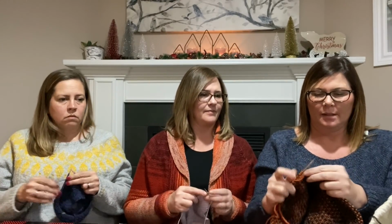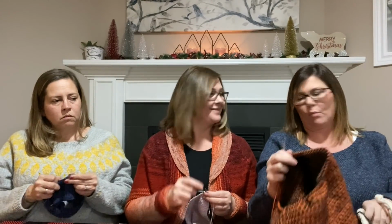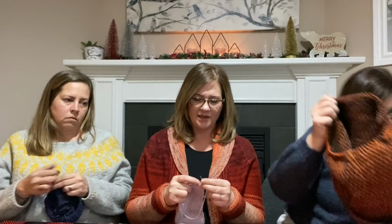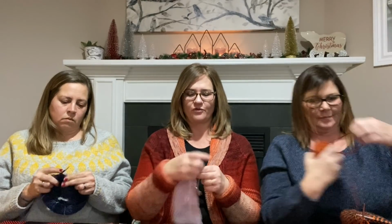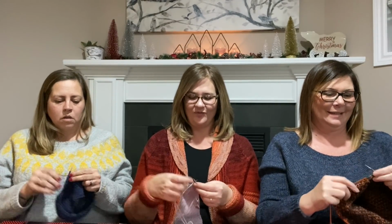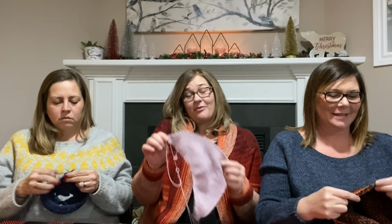So that's my, oh no, I have one more WIP. Do you have something to show though? Okay. So I am working on a shawl and it's a gift knit. I'm just going to finish this row for a second. Sorry. I'm almost there. I have 2 stitches. Who's it for? You can say that or no? No, because she might watch. She'll probably figure it out.